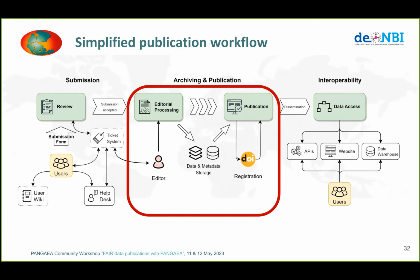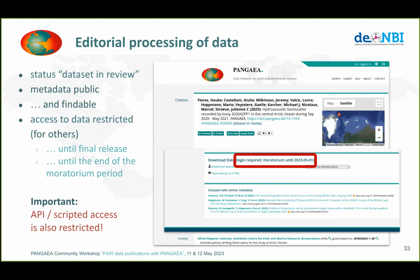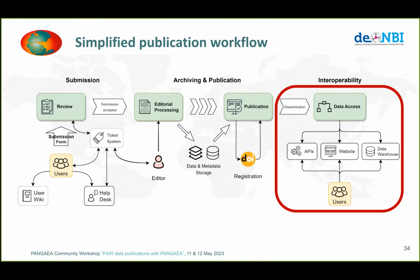But briefly back to the dataset in review. It's important to note that the access restrictions are, of course, also applied for scripted interactions. So if you ever encounter problems with data from PANGAEA, make sure to check the dataset status and embargo periods. Okay, we have reached the final stage of our publication workflow. The dataset is published, has its unique identifier, and is free for download and reuse.